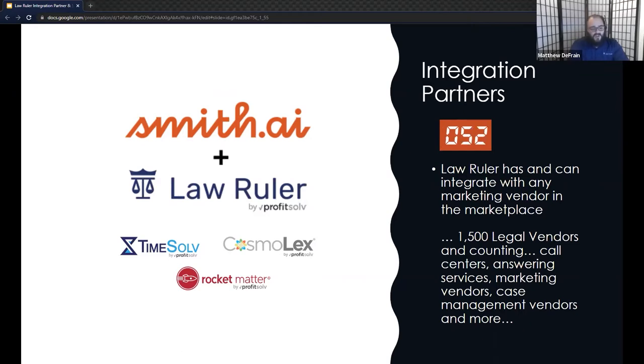So as soon as they're done, you can go ahead and send them a text message. You can get them started. We'll talk more about those capabilities here in a little bit, but it is really amazing. It creates a really seamless workflow, because you don't want people to know you have an outsourced receptionist service. They don't with Law Ruler. It makes everything such a seamless process. They never know the difference.